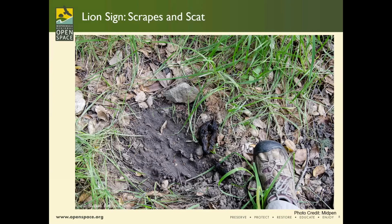Another indication that mountain lions are in an area are the scrapes and scat that they'll leave behind. Scrapes play a really important role in communication between mountain lions. Because they're so highly territorial and want to avoid coming in direct contact with rival males, they use these locations and scrapes as a way of communicating to other males and also other females that they are around. And females will come and investigate these scrapes to learn information about how fit a male is while they're choosing which male they want to breed with.